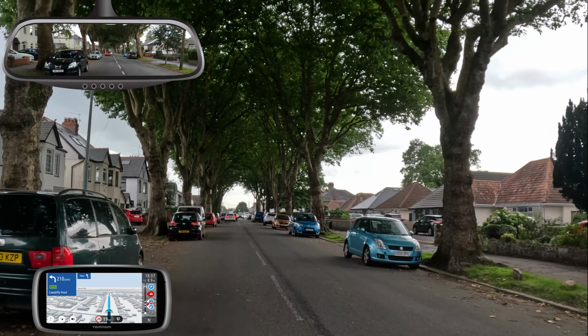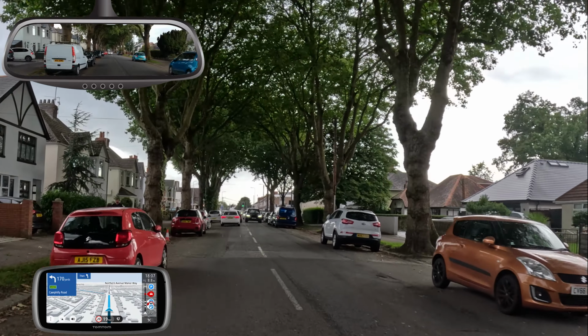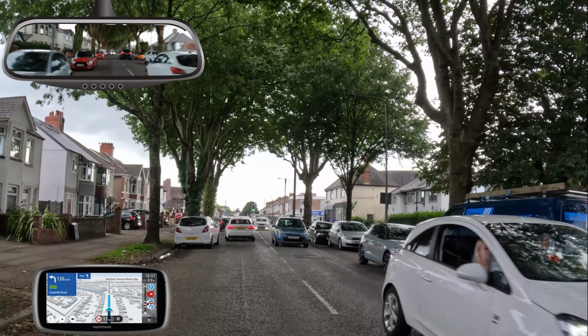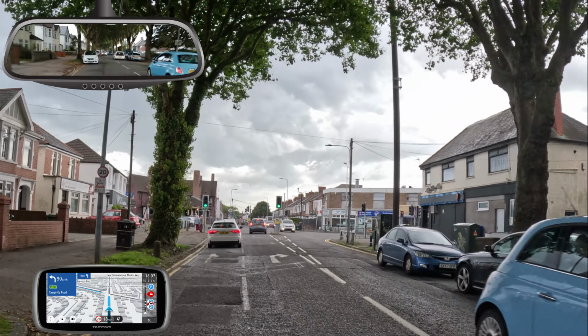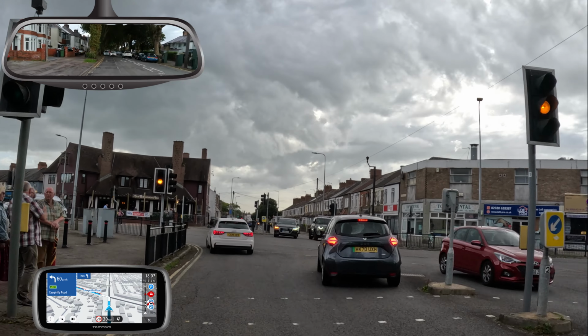After 200 yards, turn left, A469, Caerphilly Road, then keep left. Turn left, then keep left.